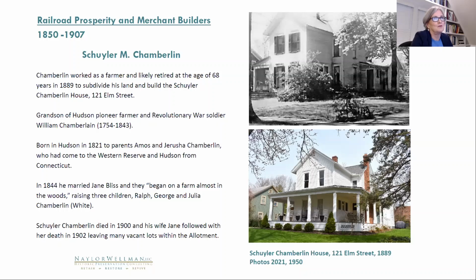He had worked as a farmer, retired at the age of 68 when he subdivided his land, built this house, 1889. He was the grandson of a Hudson pioneer farmer and Revolutionary War soldier, William Chamberlain. And he was born in Hudson in 1821. So he was part of that migration from Connecticut to the Western Reserve and relatively early on in the 1820s. In 1844, he married Jane Bliss. They raised 3 children. Chamberlain lived here till he passed away in 1900, and his wife Jane followed in 1902, really still leaving a lot of vacant lots on this allotment.